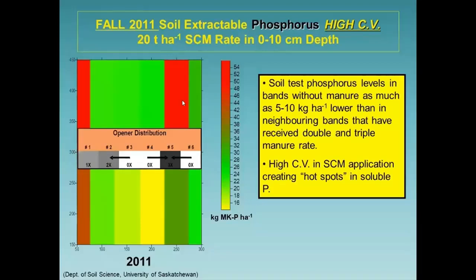In fact, we saw the soil test phosphorus levels in those bands without manure were as much as 5 to 10 kilograms per hectare lower than in the neighboring bands where we were getting a double and triple manure rate. So really that high CV or high variability in solid cattle manure application, folks, is creating hot spots in soluble P. Again, non-uniform distribution results in less than optimal crop utilization of that nutrient, reduces the response, and also could create, in the form of hotspots, areas that would be particularly sensitive, or zones for increased transport of that phosphorus off the field in runoff.